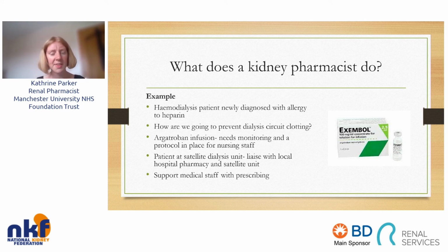So we had to work with the nursing team because special monitoring was needed. The medical team, because we don't use it very often, making sure we got the right dosing strategy, and also making sure that the dialysis unit was able to get hold of some of the drug.